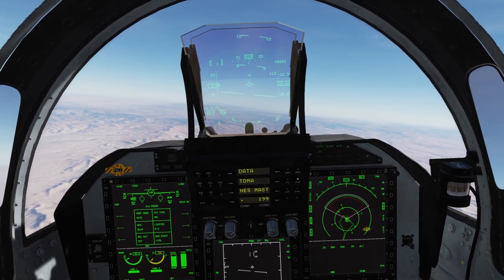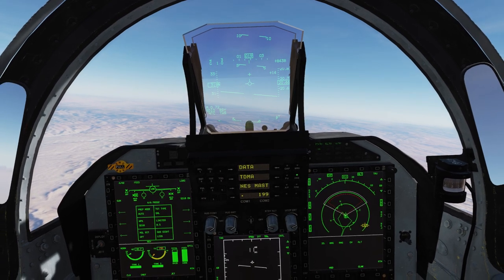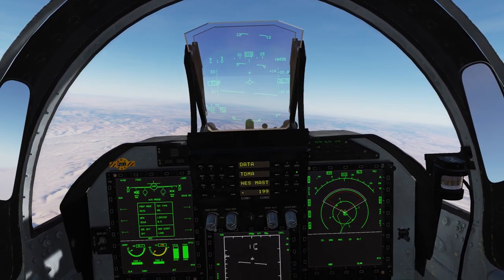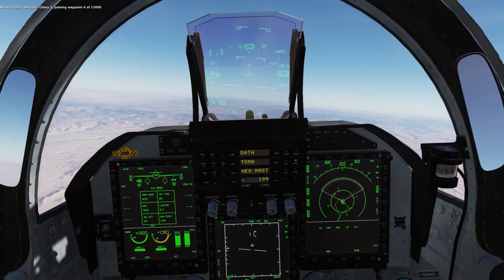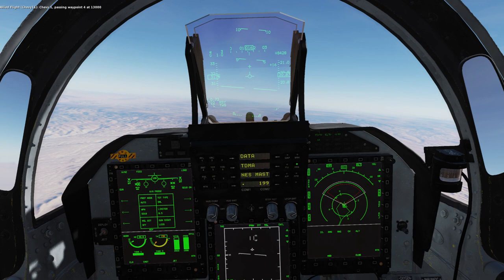Scanning the airspace. Chevy 1, passing waypoint 4 at 13,000. Copy, Chevy 1. Proceed on mission.